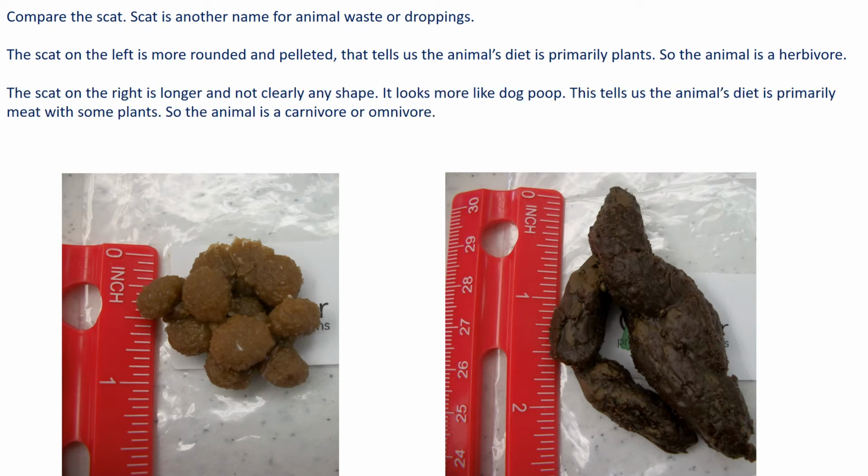The scat on the right is longer and not clearly any defined shape. Kind of looks like dog poop, to be honest, right? And this tells us that the animal's diet is primarily meat, maybe with some plants, so that animal is either a carnivore or an omnivore.